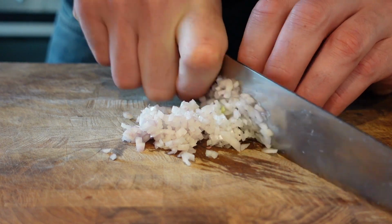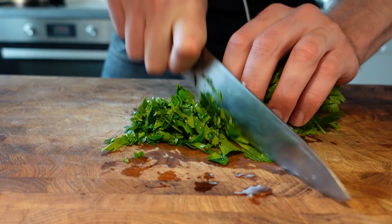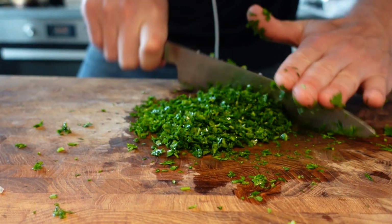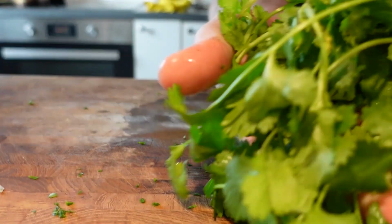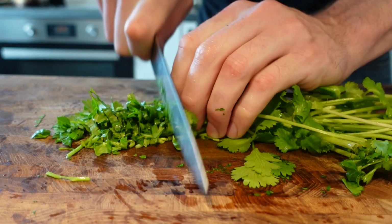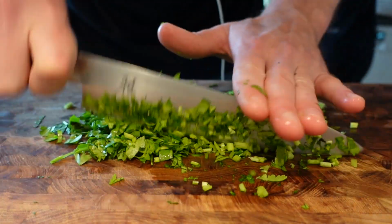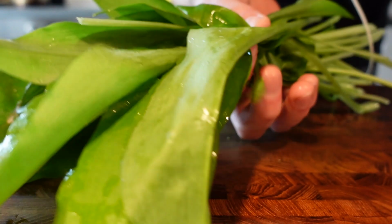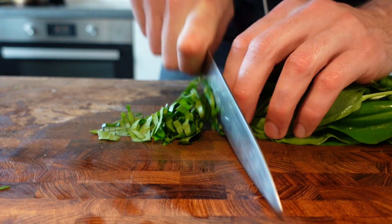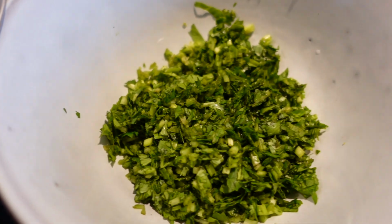Now for our greenery, let's start with some parsley, which I just washed. Notice I don't leave much of the stem in when it comes to parsley. But when it comes to cilantro, I don't mind the stems because they are tender and flavorful. Now for our ramps. We even have some ramp flowers to play with. And look at the fruits of our chopping labor.